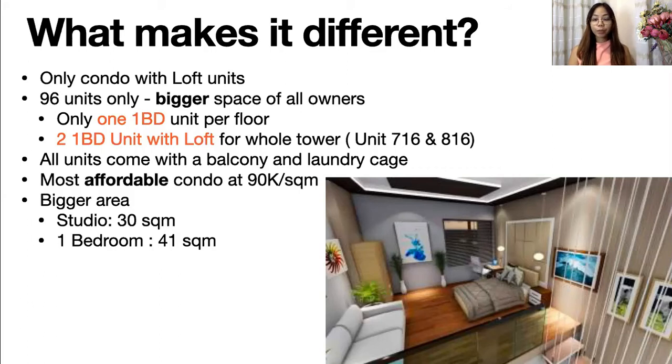It's also currently the most available condominium in Cagayan de Oro at 90,000 per square meter. And it has the biggest area in terms of floor area out of all the condos in Cagayan de Oro, at 30 square meters for their studio units. To compare with the other condos, their studio units are about 20 to 22 square meters, while their one bedroom is about 28 to 35 square meters. Some are at 32 square meters. But for the Residential Loft, their one bedroom is at 41 square meters.